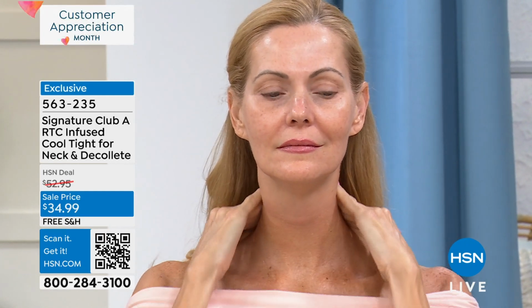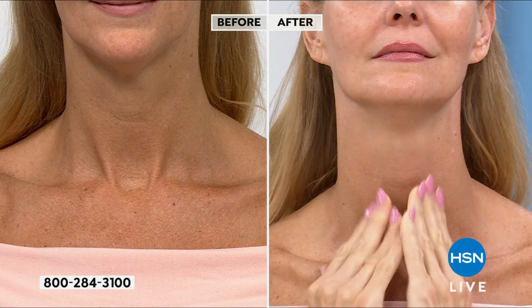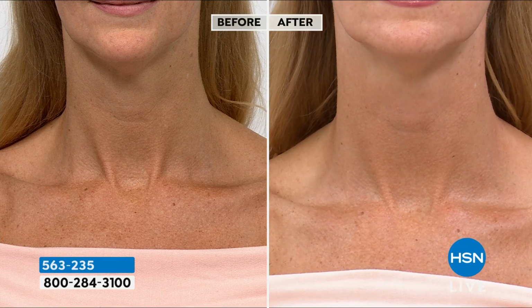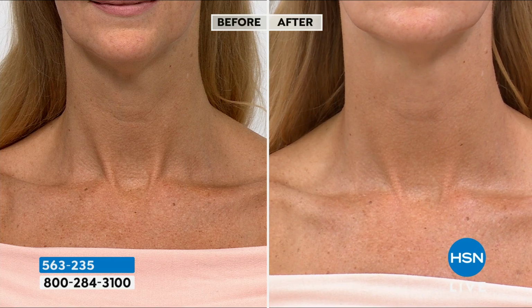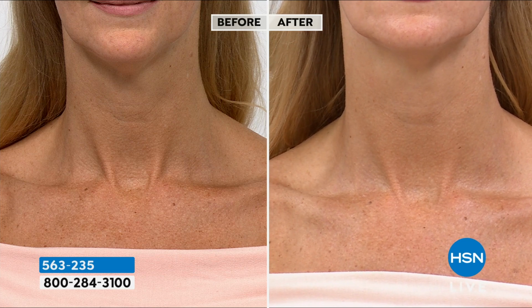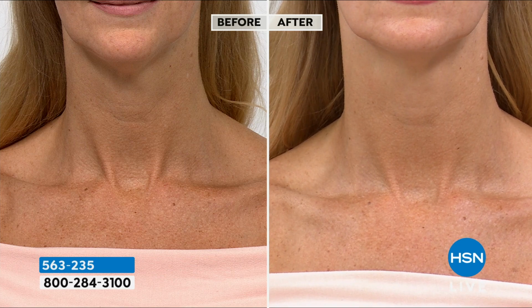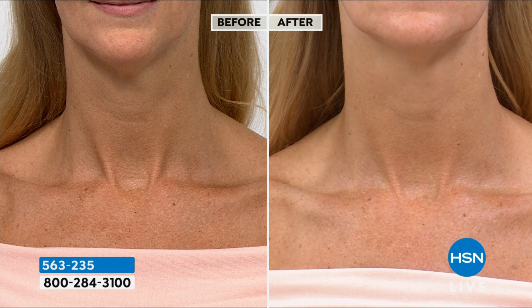Now, you watch how you put it on. You hold it tight, pull it up, hold tight, pull it up, hold tight. Now, I want to show you something different on this model. She doesn't have a lot of lines on her neck. You see it took care of the 1 or 2 little lines. Look at what I'm talking about. Her neck looks thinner. She looks longer and thinner. Look at how elongated her neck is. What that is again, it's cool, it's cold and tight.